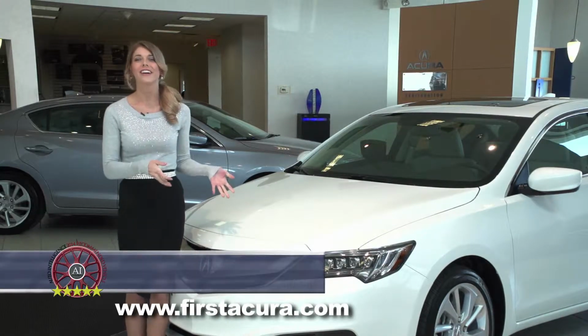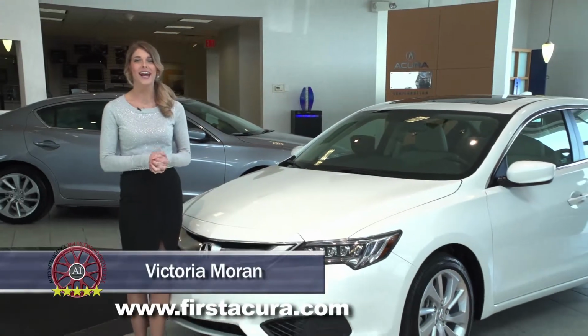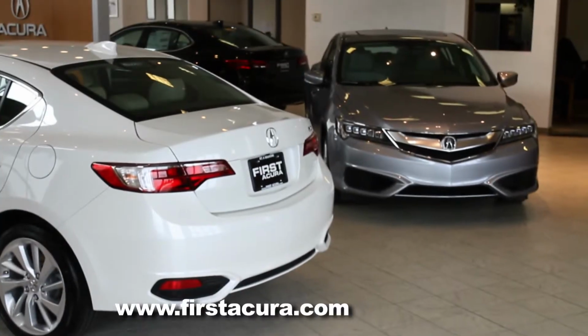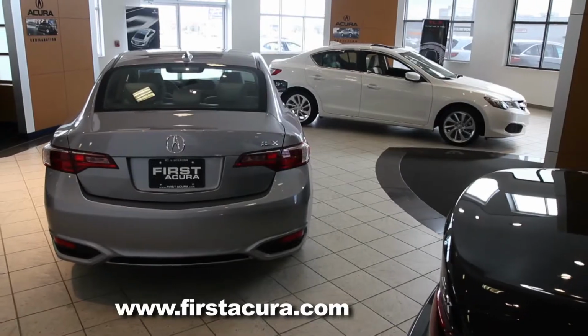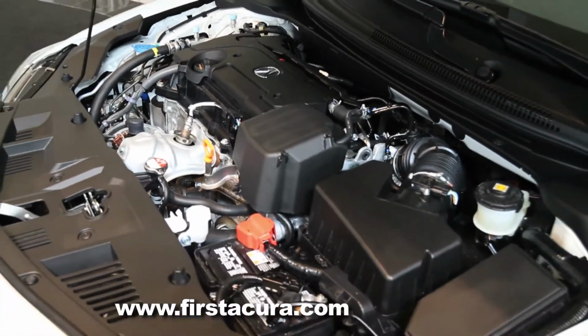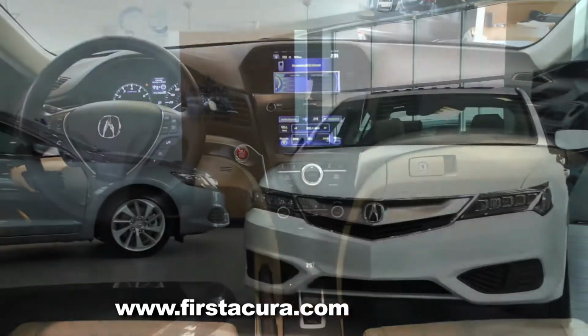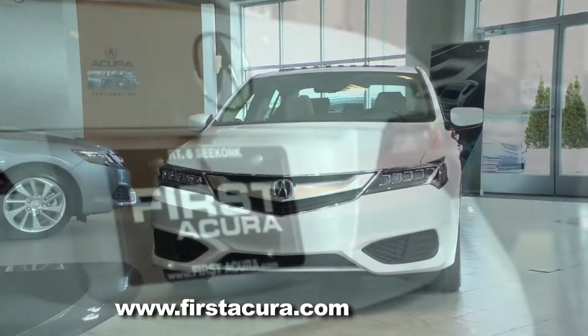Good morning. Well, here it is, the brand new 2016 Acura ILX, and they're here now at First Acura. Clearly, there are substantial improvements to last year's model, from the engine to technology to its safety features they call Acura Watch. So let's check it out. The new Acura ILX here at First Acura in Seekonk.